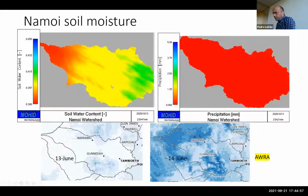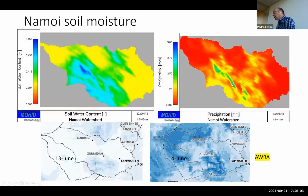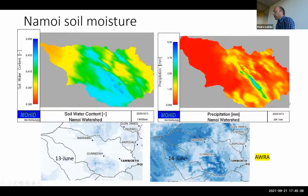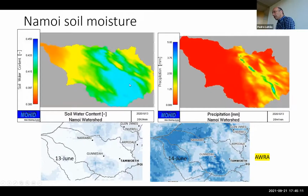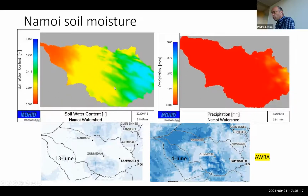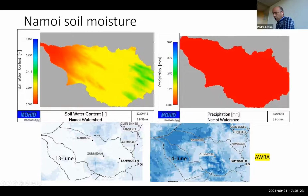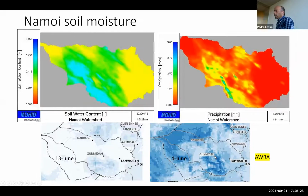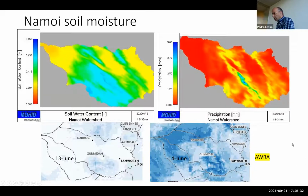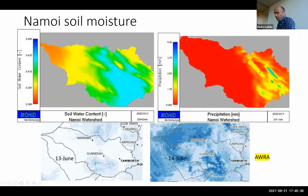The interesting thing about this model is that you can see that the footprint of the precipitation is clearly variable in space. This footprint is being left in the soil, and shows how important it is to have good precipitation data. Down here you can see our results for the same periods, and you can see that it also has some variability, but it is not the one related with this kind of precipitation.